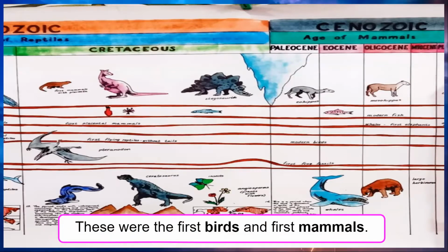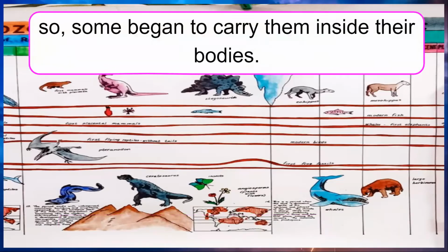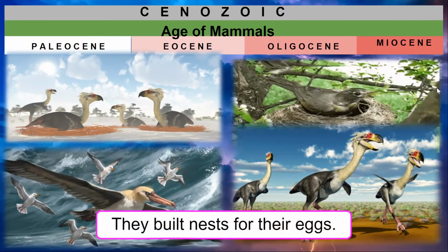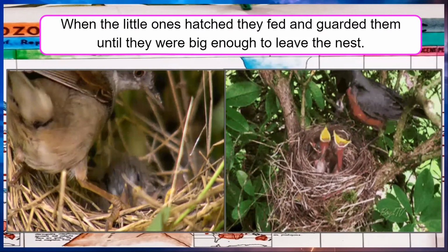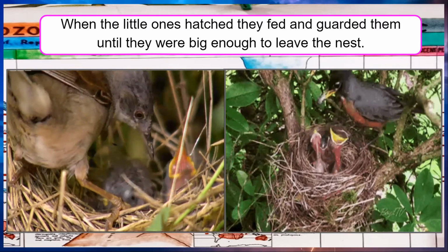What about their eggs? They knew very well what happened to eggs that were left alone, so some began to carry them inside their bodies. The birds, however, could not carry their eggs very long because they had to fly, and it would make them too heavy. They built nests for their eggs. They sat on their eggs to keep them warm. When the little ones hatched, they fed and guarded them until they were big enough to leave the nest.